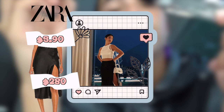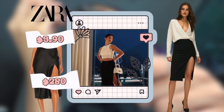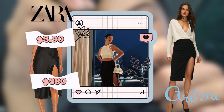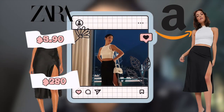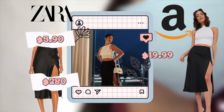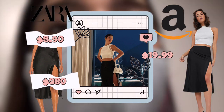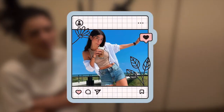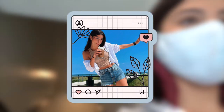The two I found that were somehow similar were these ones. This one is slightly shorter and is from Aritzia, and it costs $24.99 at the moment. The next one is from Amazon, and it costs $19.99. People do shop from Amazon for clothes. It's a thing that people do. I'm not sure how much that happens, but since it's a thing, I thought I would include this very similar version.